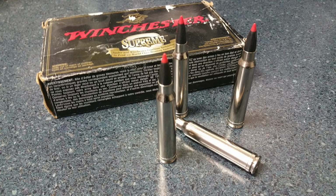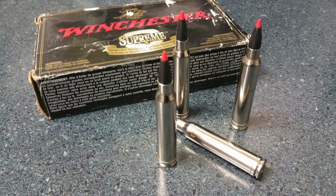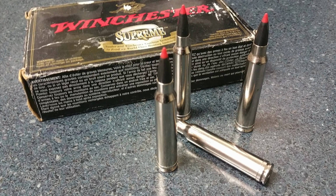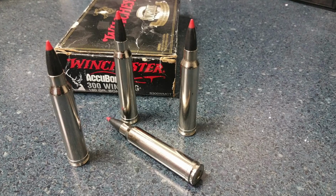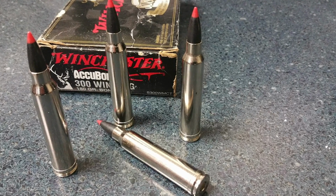Number 4 is the 300 Win Mag. This is probably the most popular round on this list. The 300 Win Mag is very versatile. It is well known for target, long range, military, police, and specifically what we're talking about, hunting. This 220 grain bullet traveling at 3,200 feet per second gives off 4,000 pounds of energy.